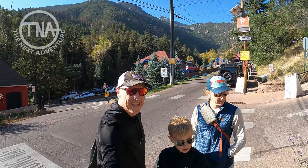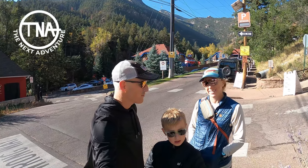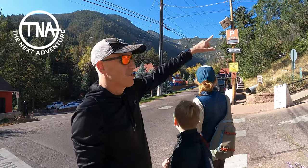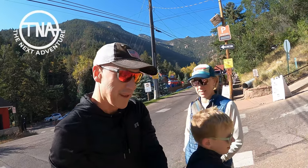All right, y'all, we are at the incline at the bottom of it. Finding a parking place was crazy. Yeah. Well, look behind us. There's parts of Pike's Peak. We're headed that way. We'll show you more as we get up there. This is exciting.